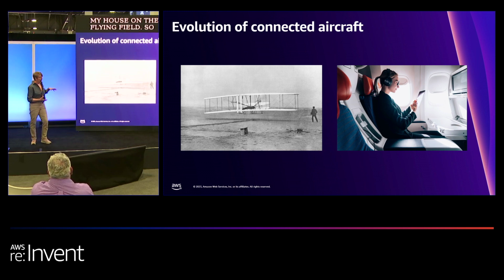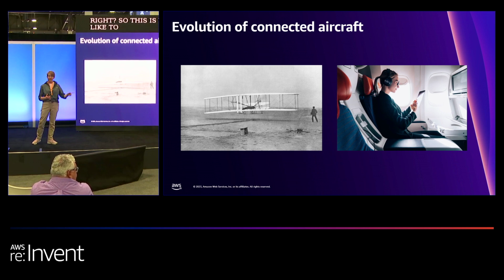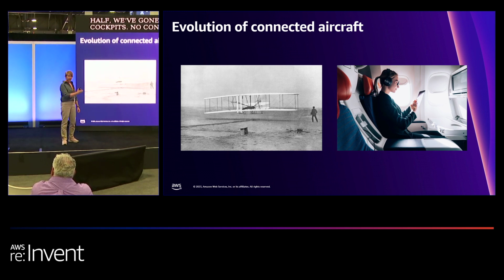I think this is super interesting. But also, I like these two pictures because it's a big contrast, right? This is what it looked like to fly in 1903. We're going to have the 120th year anniversary of that first flight in North Carolina in December coming up. So it'll be 120 years since they took that first flight. And really, that's only a lifetime and a half. In that lifetime and a half, we've gone from open cockpits, no connection, to this experience on the right.